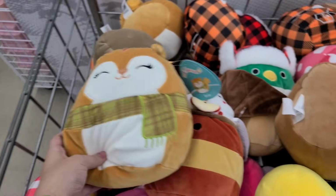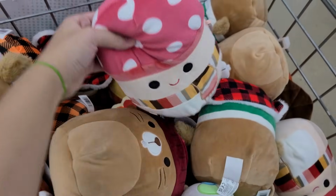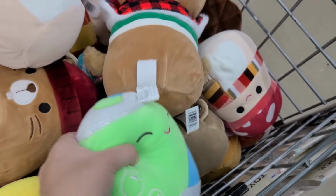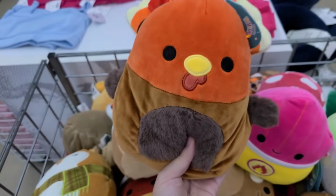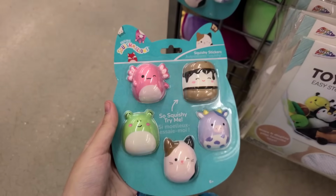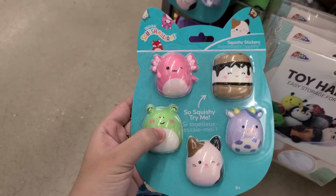And they have a little squirrel, little duck, little Malcolm. There's a little Omar in there, the little beaver, and some random other food squad stuff mixed in there. They even have a little turkey. That one's pretty cute too. And they even had these big squishy stickers, which I don't know, these seem kind of impractical to me. Like, where do you put these?